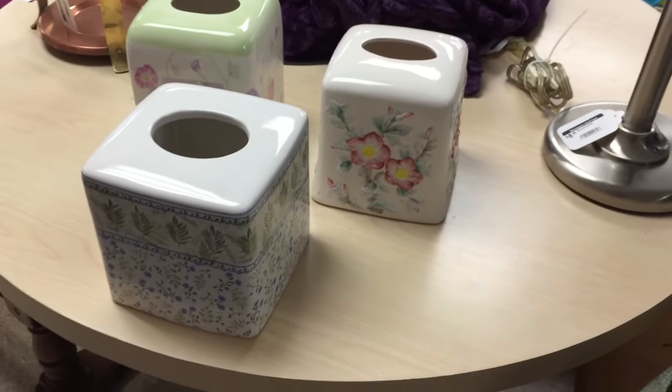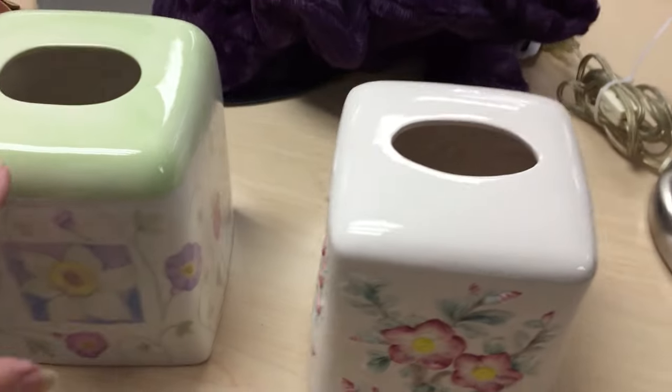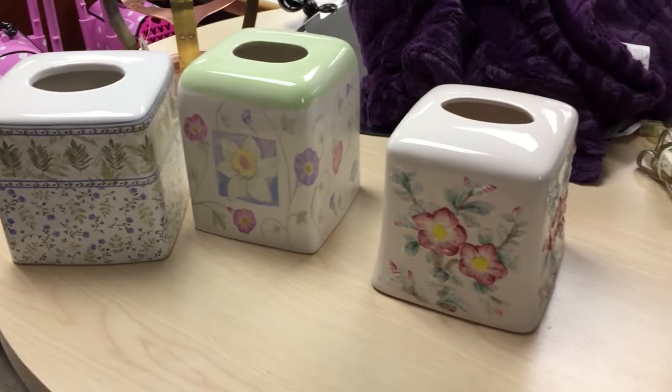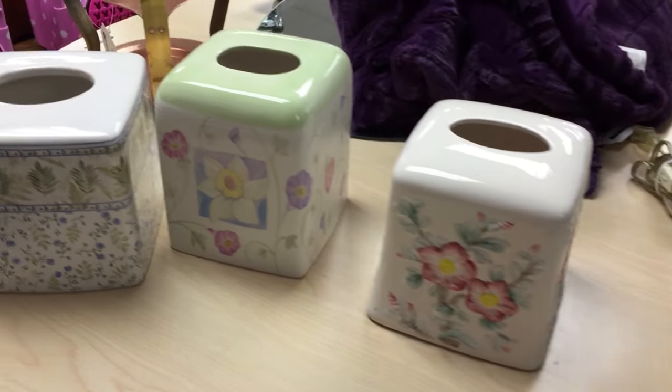See, there's the 3 of them, and they're Kleenex boxes. This one's a little taller. See, these are Kleenex boxes. They're ceramic. They're really classy looking. And you could just really put anything.